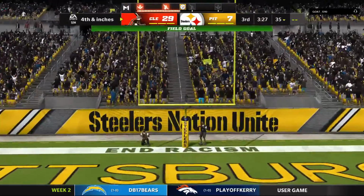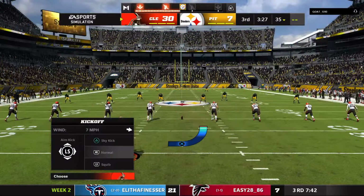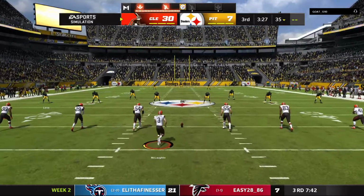And his kick is good. And that lead will move from 20 up now to 23. So put another 3 on the board. All things considered, a good opening drive to begin the 3rd quarter.